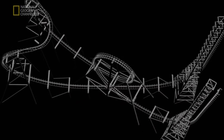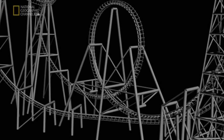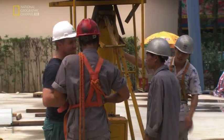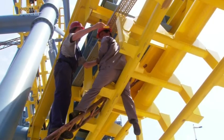It's very easy to come up with a station layout and a lift. It's also easy to make the first drop, the first elements, but then to make it exciting all the way to the end, that's the difficult part. Not every hurdle on this project involves nuts, bolts and steel.